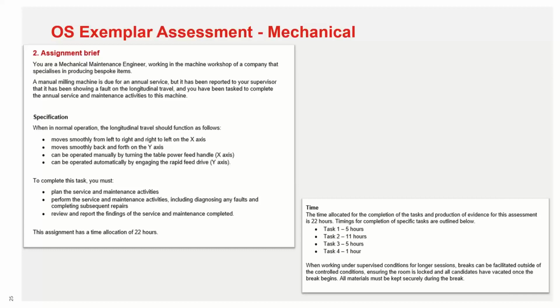So for mechanical, the brief is: you are a mechanical maintenance engineer working in a machine workshop of a company that specialises in bespoke items. A manual milling machine is due for its annual service, but it's been reported to your supervisor that it's been showing a fault on the longitudinal travel, and you have been tasked to complete the annual service and maintenance activity on that machine. You get a bit of a specification of what needs to be done and what the faults are.